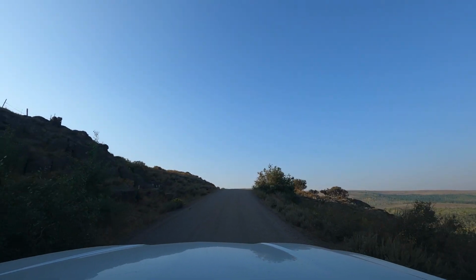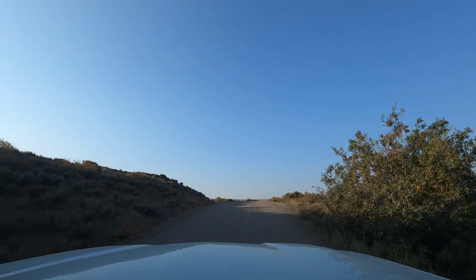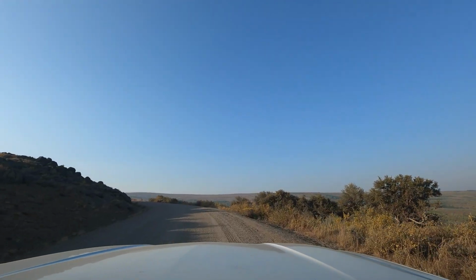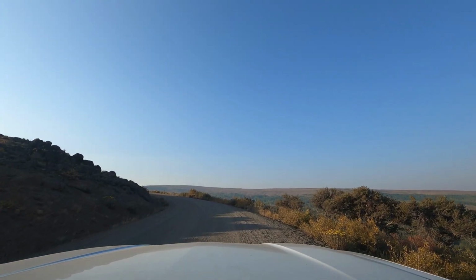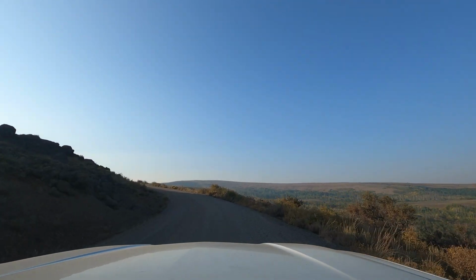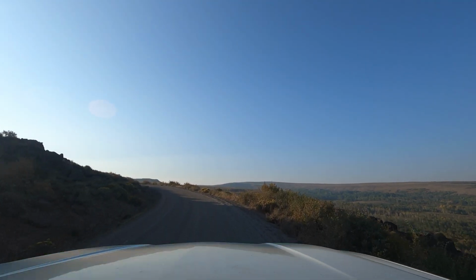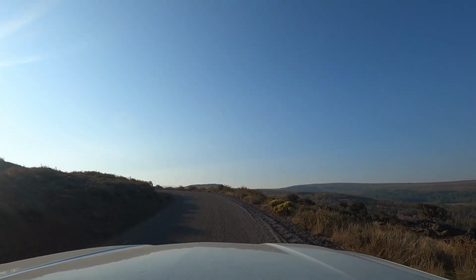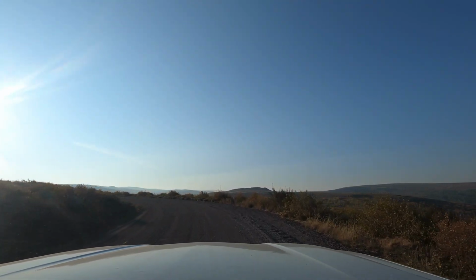Wow, I'm looking down to my right. It's just full of aspen trees. Oh, I have to stop here and get some video for you if I can. I don't really have a good spot to stop. I'm sure I'll find a place. I don't want to stop on this blind corner. Wow, that's amazing though. I don't know if I've ever seen this many aspen trees in one place.